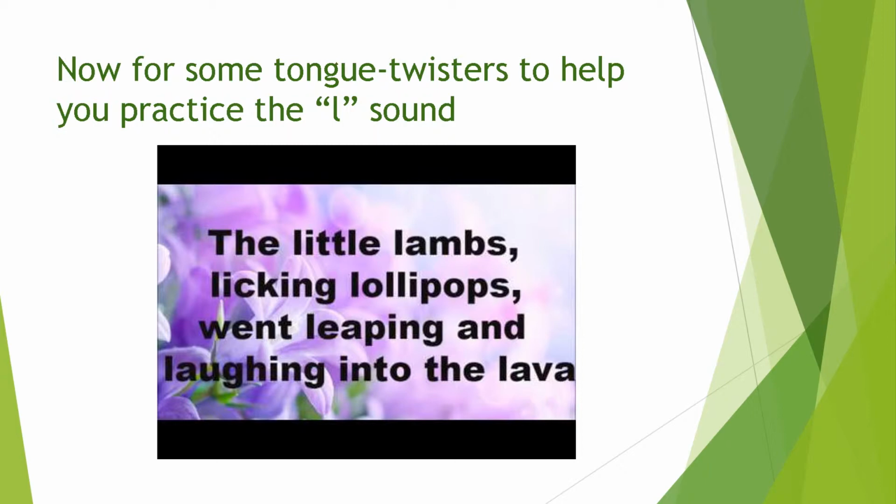Now, when you do the l sound, you put your tongue at the top of your mouth, right behind your teeth. And then when you go l, l, l to the next sound, you drop your tongue and make the sound, such as in little, lambs, lollipops, and so on. All right? So take that one slowly, try and practice that l sound, and when you get good enough, you might be able to say it like this. The little lambs licking lollipops went leaping and laughing into the lava.